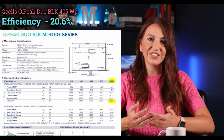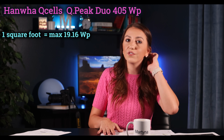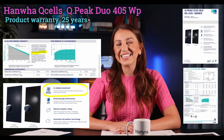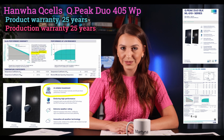Now, you know that efficiency isn't as important anymore. Salespeople used to use it a lot, but now I feel like the brand recognition, as well as the way the panels are actually made or the technology used, makes the panel better performing. Now back to QCells. 1 square foot of this one will give you 19.16 watts of power. And their warranty is pretty standard at 25 years for product as well as performance.